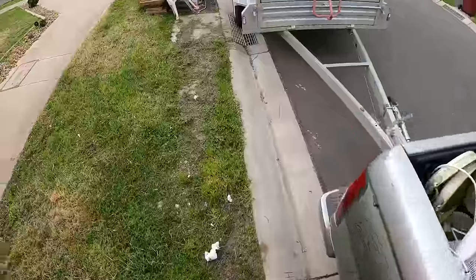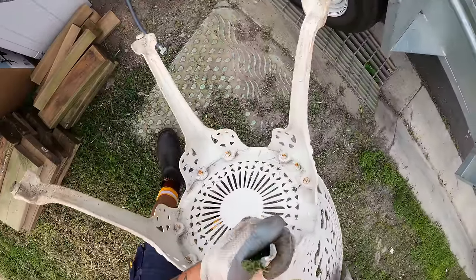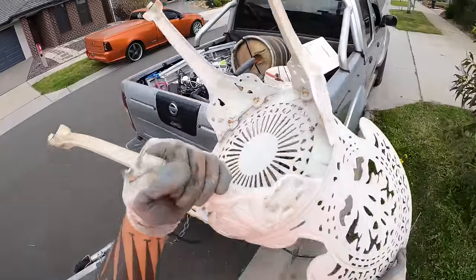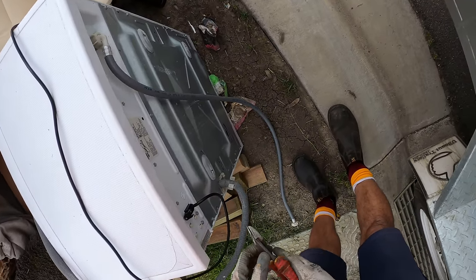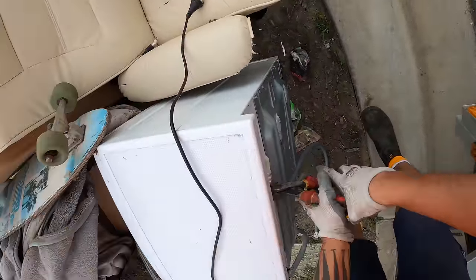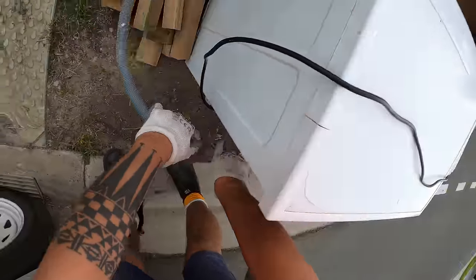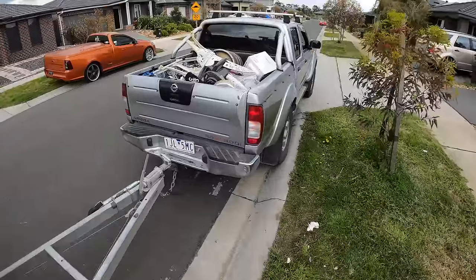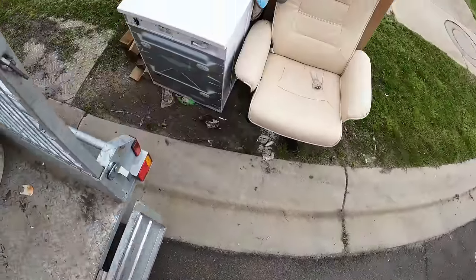There's two up there. What's this? Cast iron? Yeah. Oh man, broken, bro. Oh, no. Cast alloy. Cast alloy. This one's knackered. Take him off. This one off. And this one. Thank you.